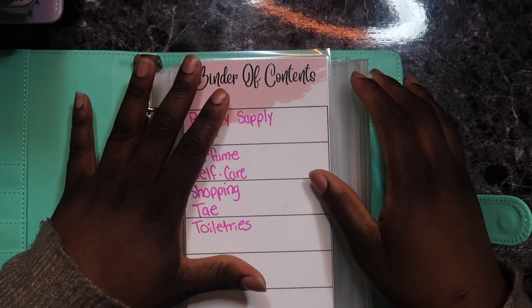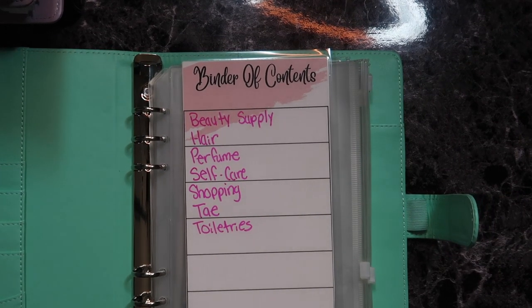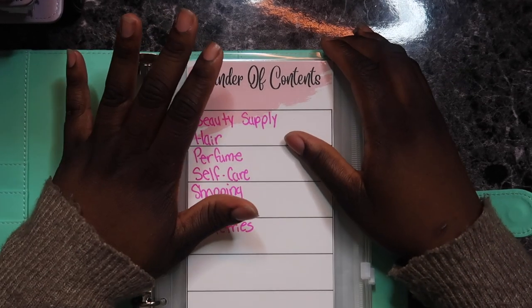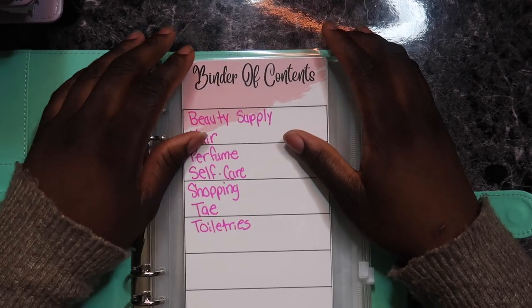Next is shopping. I don't put anything really into shopping because I'm not into buying clothes and all that stuff anymore, because I'm like, there's more to life than clothes, and I don't need clothes right now. I have so many clothes I don't even wear. I have clothes that I haven't even taken the tags off of. I'm just that girl.